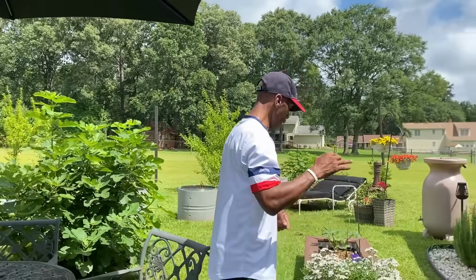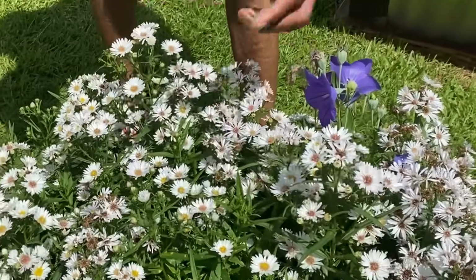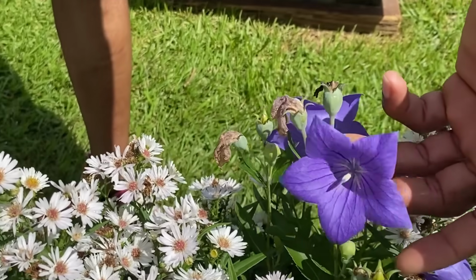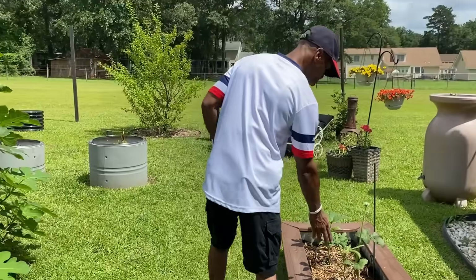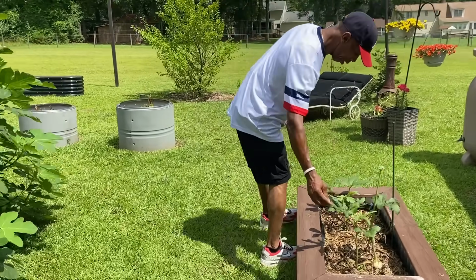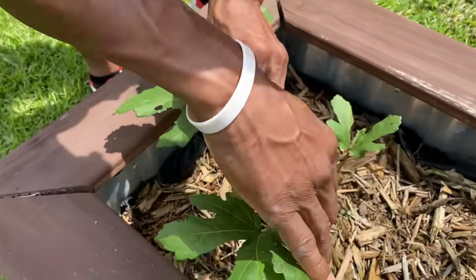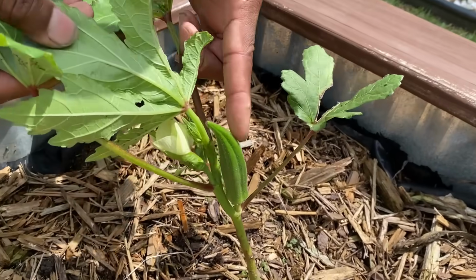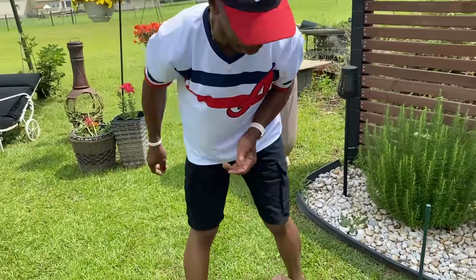So right here we have some Shasta daisies, and along with our Shasta daisies, we have some beautiful balloon flowers. Those are gorgeous purple balloon flowers. Over here we have some more of our Clemson okra coming up. Look at that beautiful flower. But you can see here, this is about the size that you want that okra. Maybe a little larger than this, but that is perfect, and you can eat that straight off the plant.